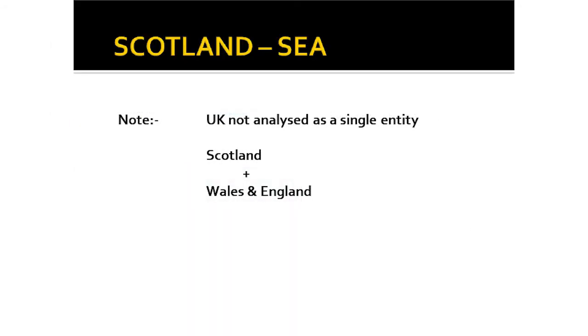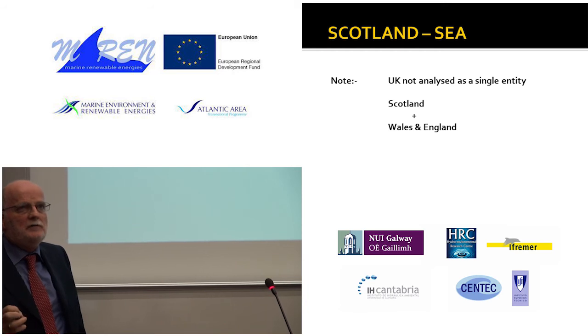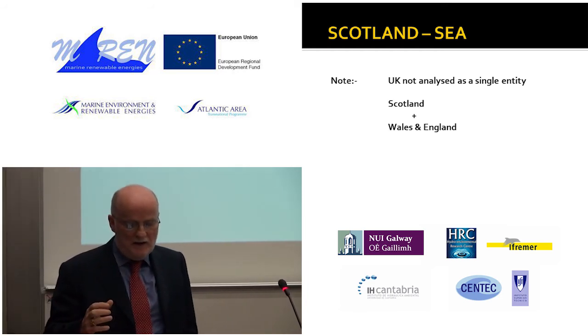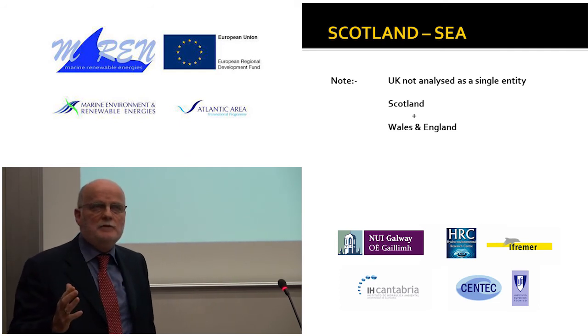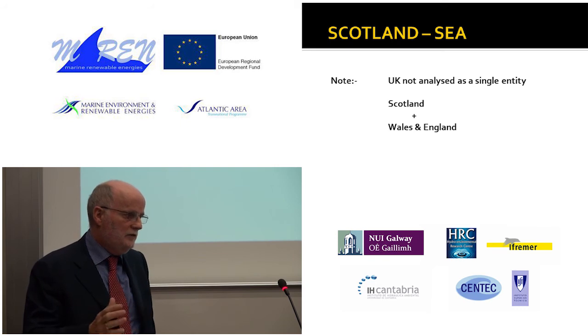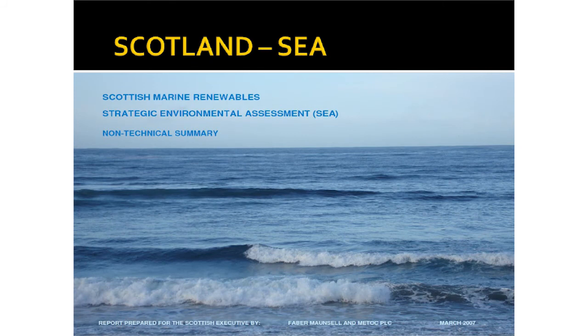Now, if we look at other countries, and although Scotland isn't a partner in this project, unfortunately, I guess, and I also just put a note here, in the UK, they have divided out the strategic environmental assessments in that Scotland has its own assessment done, and then England and Wales has its own assessment done separately. So the Scottish one, in fact, again, they've developed an SEA. This is a non-technical summary, just like the Irish one. Their approach seems quite similar to the Irish one.